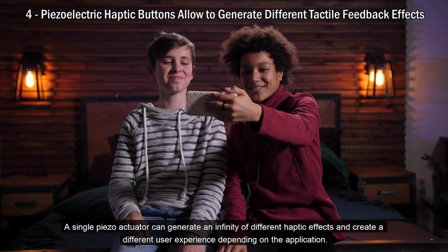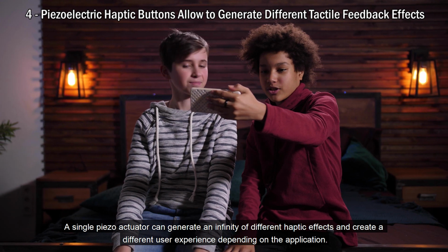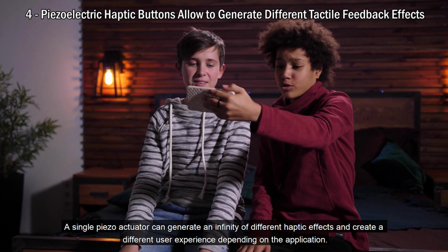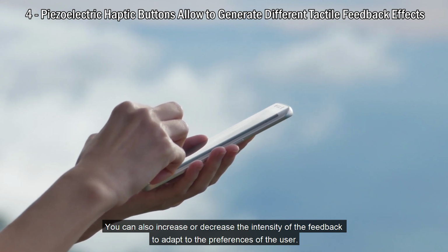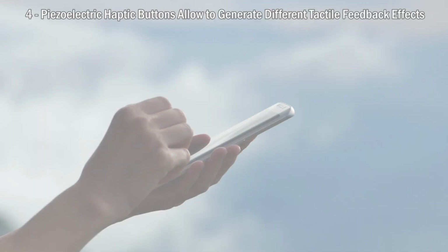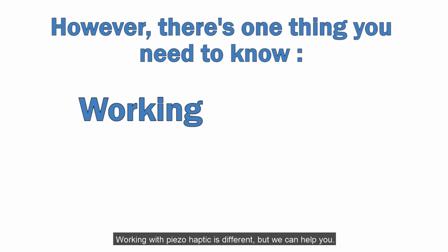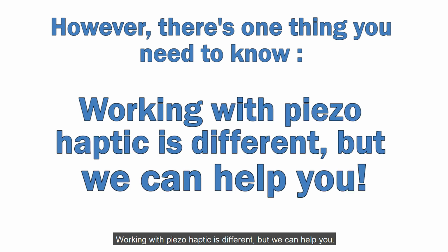A single piezo actuator can generate an infinity of different haptic effects and create a different user experience depending on the application. You can also increase or decrease the intensity of their feedback to adapt to the preferences of the user. However, there's one thing you need to know. Working with piezo haptics is different, but we can help you.